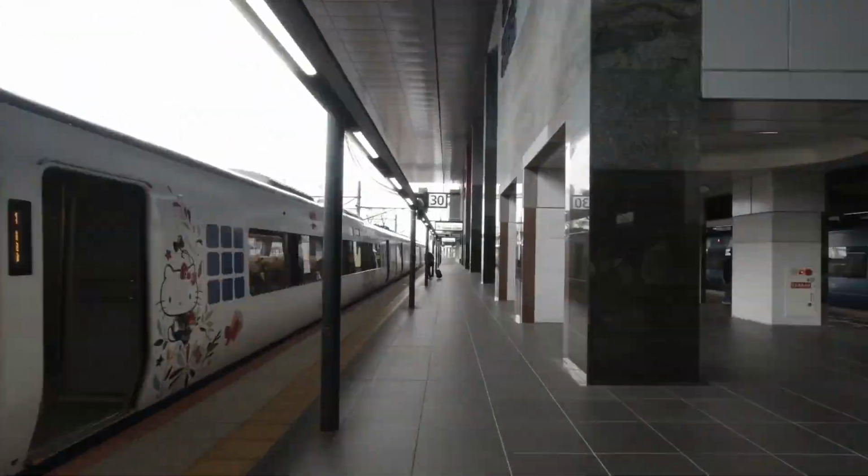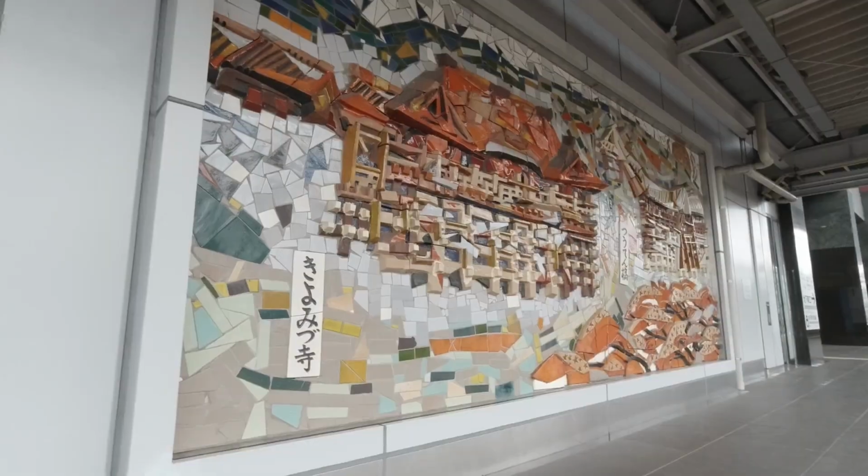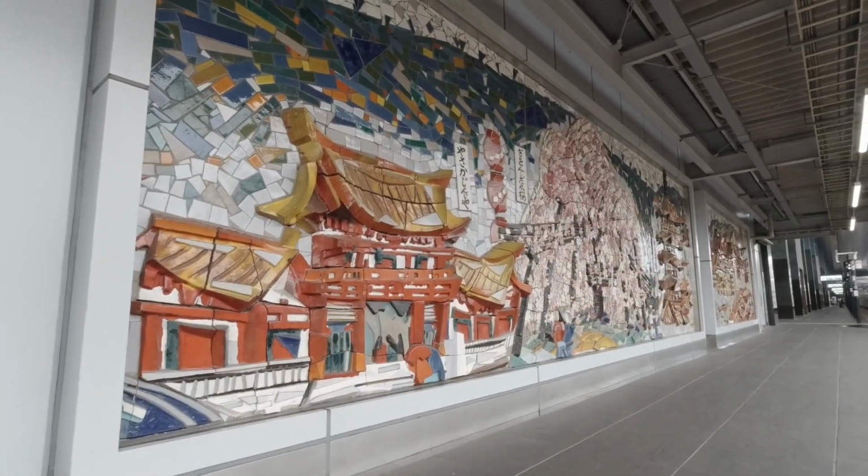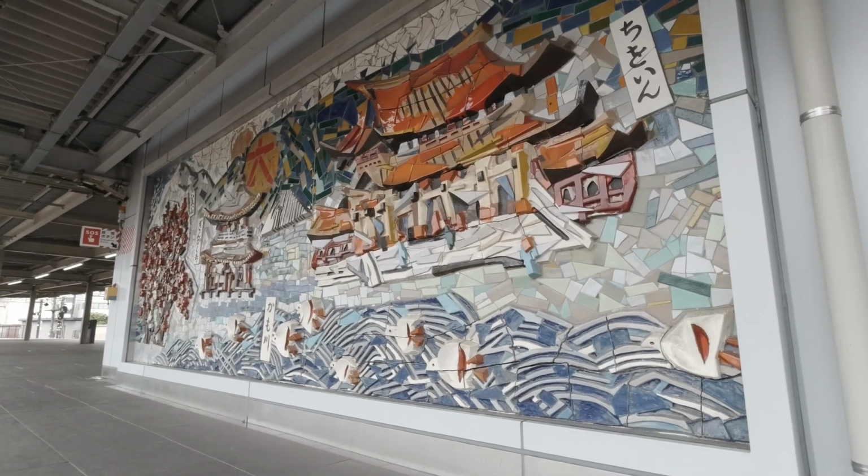Keep walking a bit more down the platform and you'll be rewarded by these incredible mosaics representing the most famous Kyoto sightseeing spots. Let me know in the comments which ones you recognise.